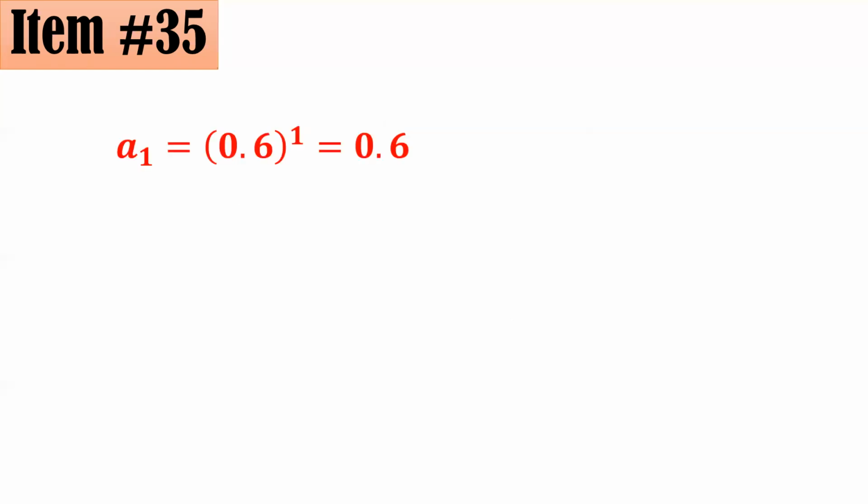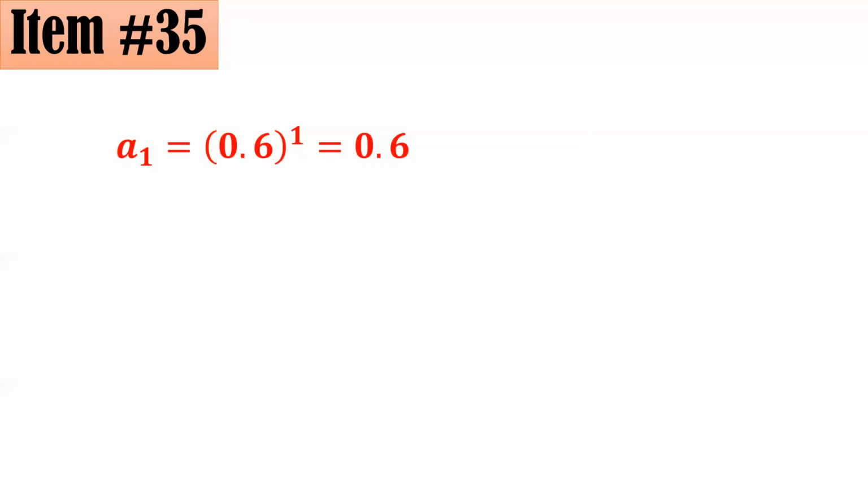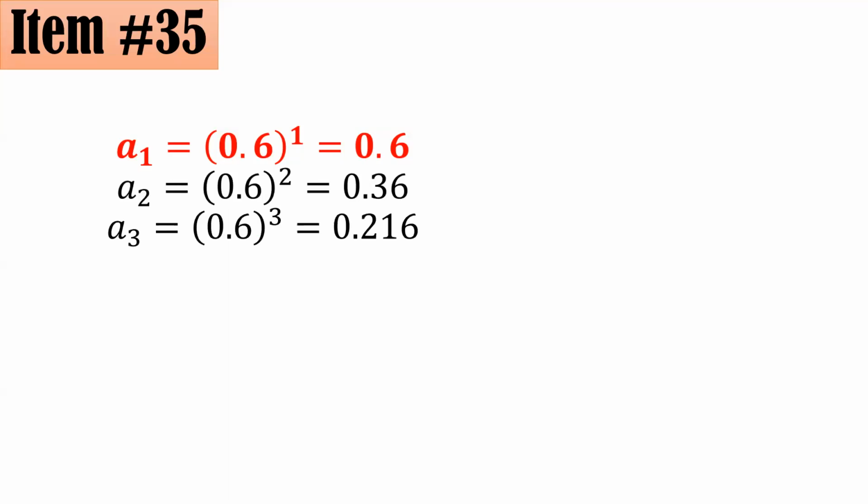So, this is a summation notation, no? And the first term, of course, to get the first term, just let n be equal to 1. By the way, n natin ranges only from 1 to 7. So, what is 0.6 raised to 1 plus 0.6 raised to 2 plus 0.6 raised to 3 all the way until 0.6 raised to 7 po yan. Okay? So, by substitution, that's the first term. Yung second term ay 0.6 squared, which is 0.36. Yung third term is 0.6 cubed, which is 0.216.